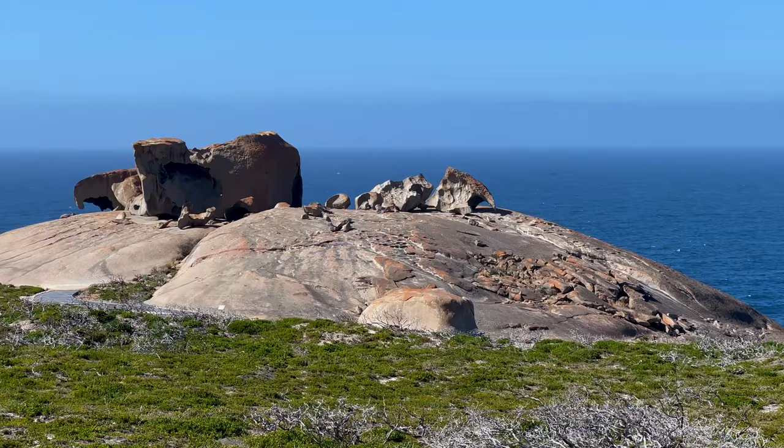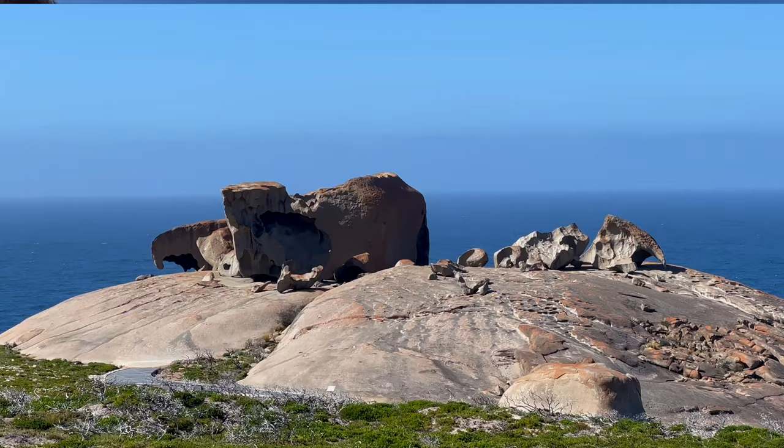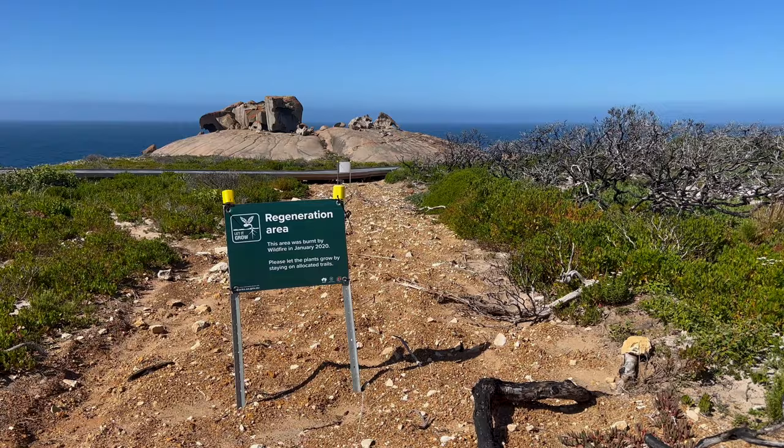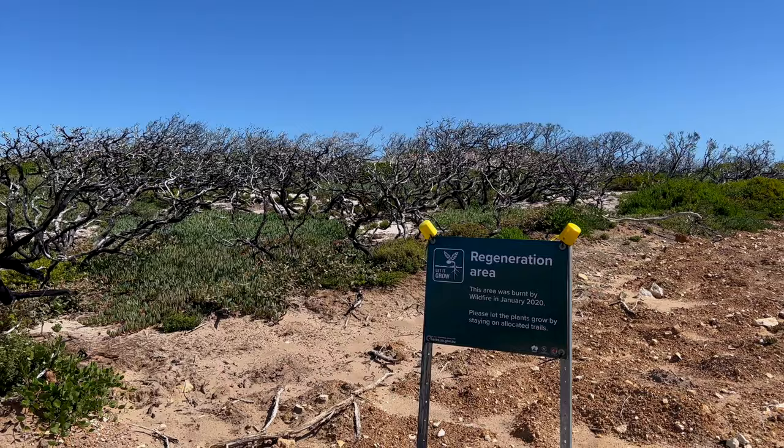Finally walking here, reaching the Remarkable Rocks. A bit windy, but hot out. And it's incredible and sad to see that the bushfires in January 2020 reached all the way here in this corner of the island. You can see there's still some burnt areas, so there are plenty of signs here due to the regeneration. There's quite a few of those signs.